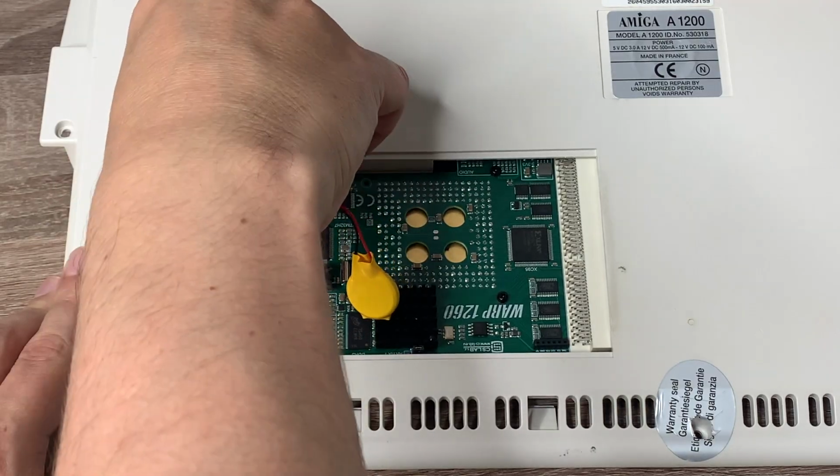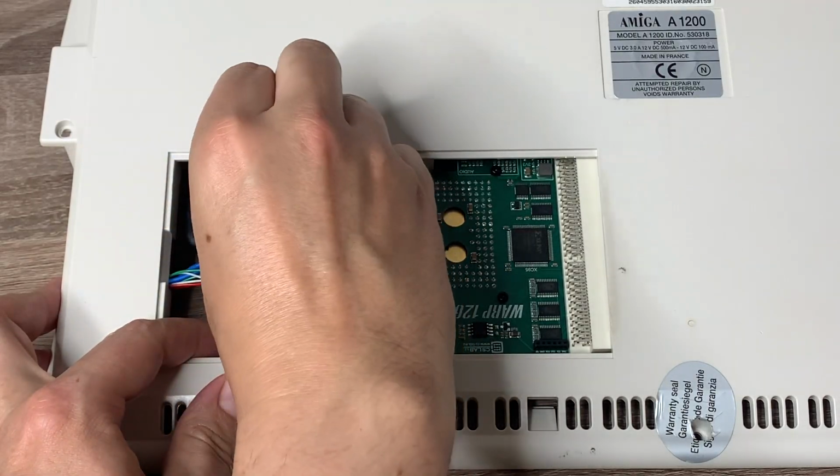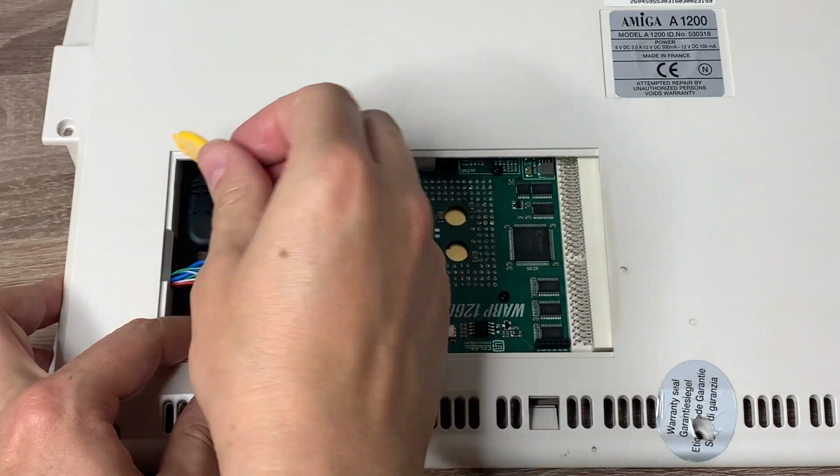And I'll also attach the clock battery as well, which is just on this small wire, insulated so it can be placed loose inside the case, and then it means your Amiga 1200 can keep the correct time when it's powered off.